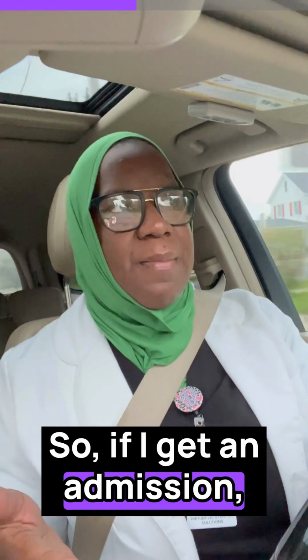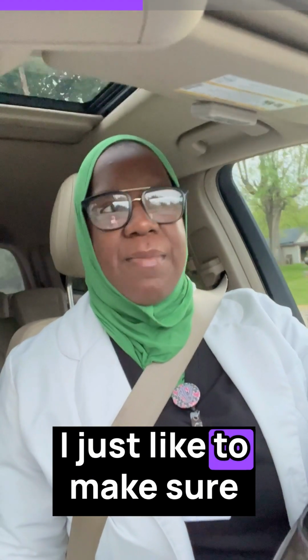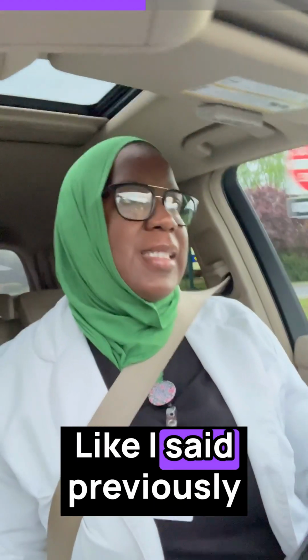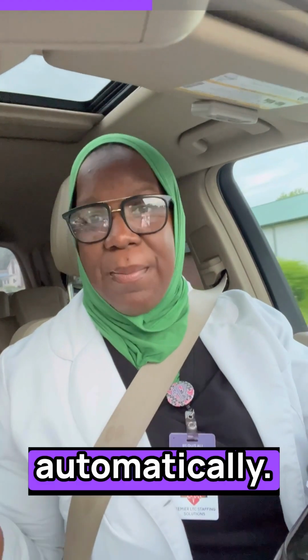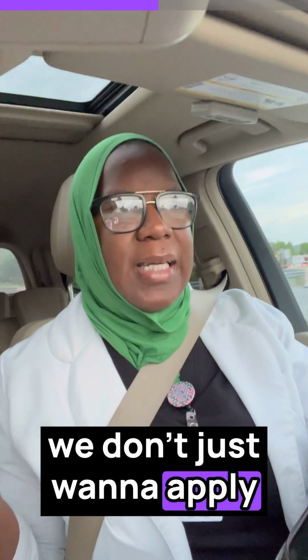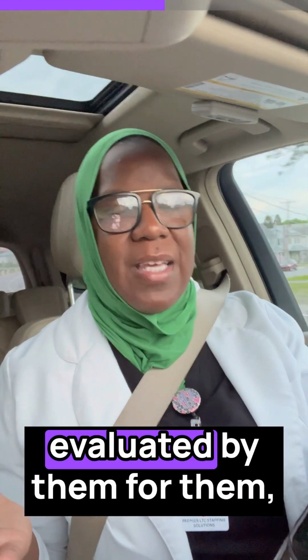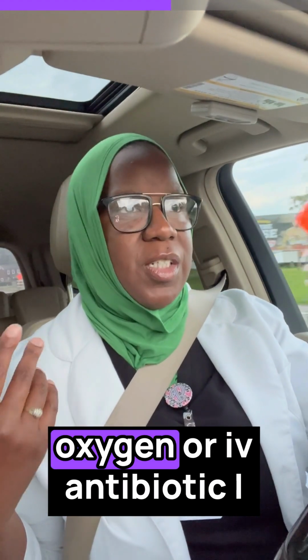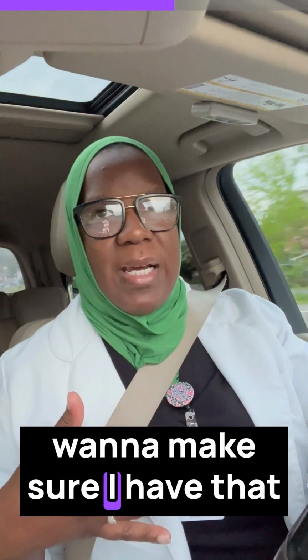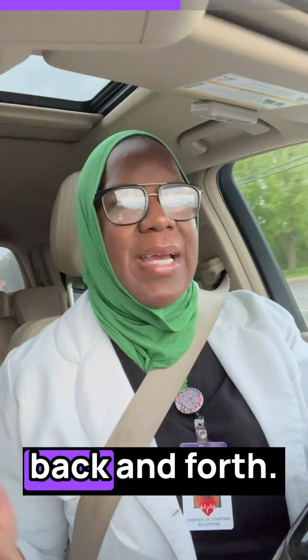So if I get an admission, if they need oxygen, or if they're on IV antibiotics, I just like to make sure that the room is set up. Like I said previously on the other video, enabler bars shouldn't be on the bed automatically. So, need to make sure that those are off, because we don't just want to apply enabler bars to residents who don't need them and who aren't evaluated for them. So if they need anything like oxygen or IV antibiotics, I want to make sure I have that information in there.